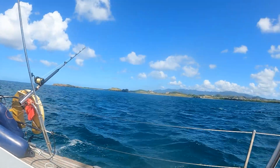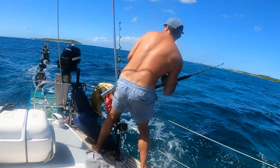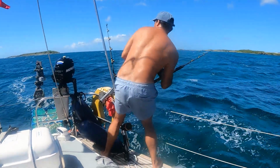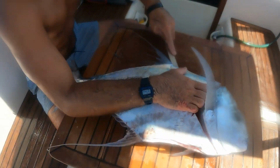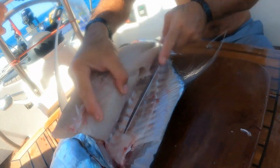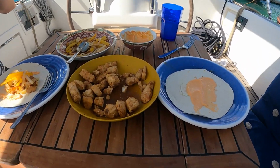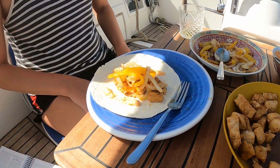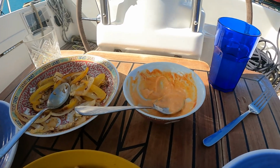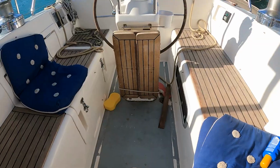The next day we continued down to the south coast of Grenada. Amazingly, we caught a longfin Trevally just before we got to our marina. That afternoon we arrived at La Far Blue Marina, where we were to spend the next few days. So here we cooked up the Wahoo, and we're having Wahoo fajitas.